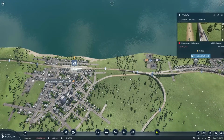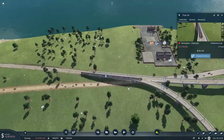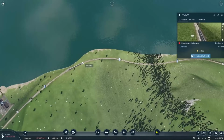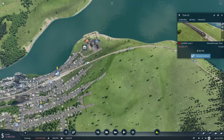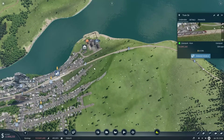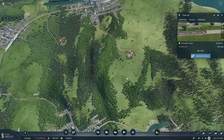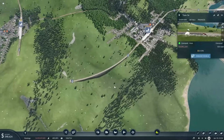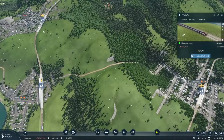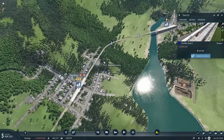So that's Birmingham to Edinburgh. That's the normal route. Birmingham to Edinburgh, normal train. Scottish Loop, normal train. Liverpool to Ayr, going completely the wrong way round. Oh dear God.